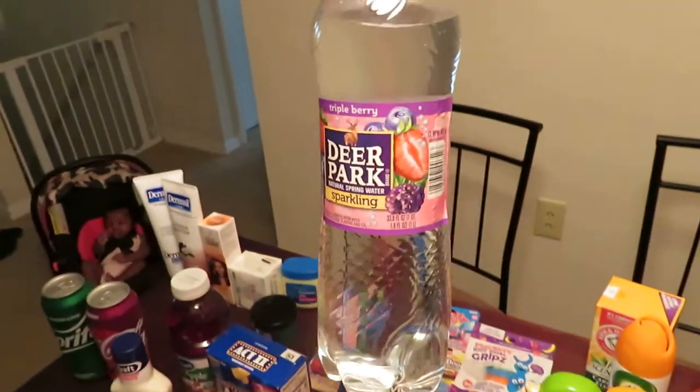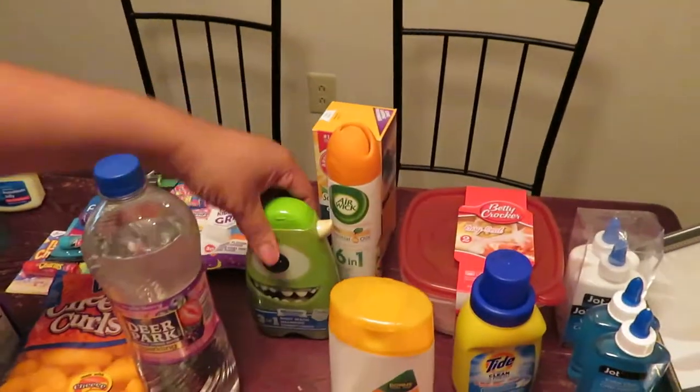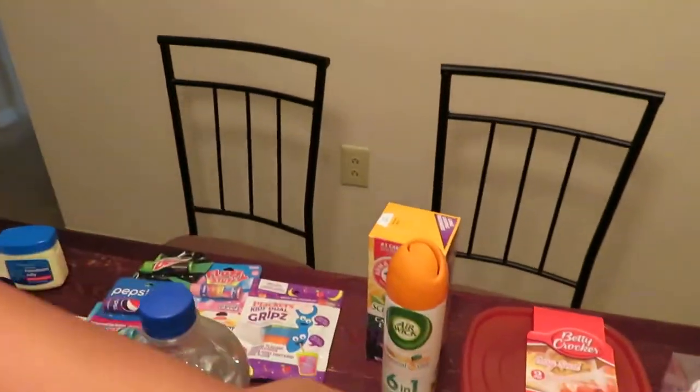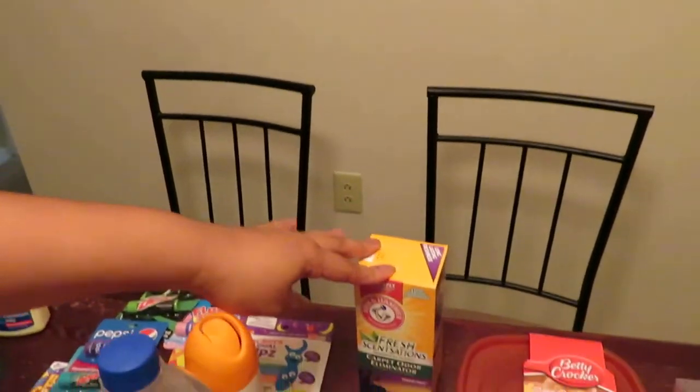Got some Deer Park sparkling water. Sorry about that, y'all. Got some body wash. Some 3-in-1 body wash for the boys. Some spray. Some carpet powder.